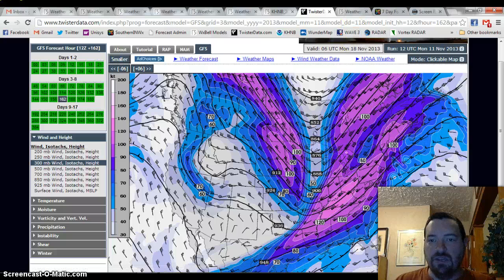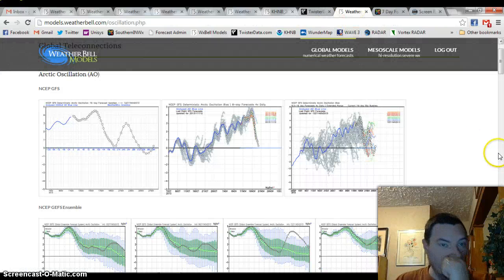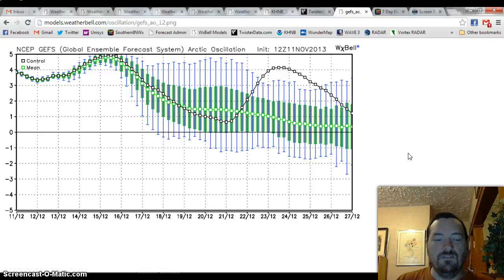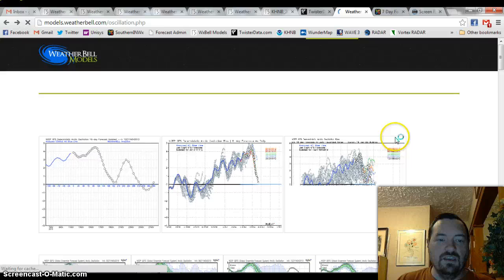Now, the reason I think we can expect that, if we just real quick, we'll finish up with the global teleconnections here. And remember, the Arctic Oscillation is polar air on the move. You want a negative if you want the polar air to reach us. It never really goes negative. It's starting to trend more towards neutral, and then it goes up. So that's an indication of up and down pattern.